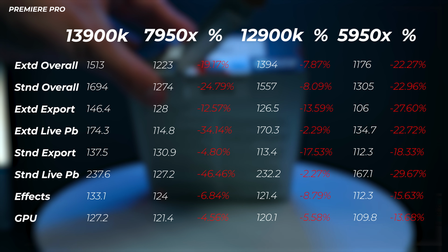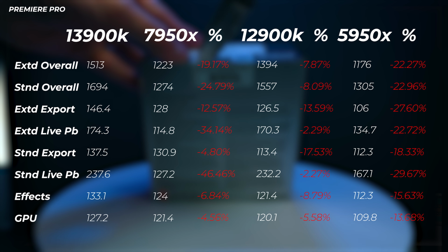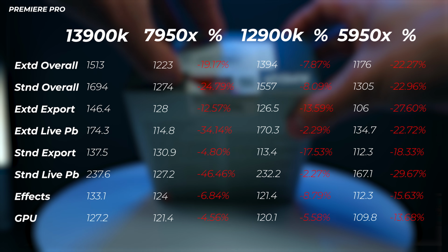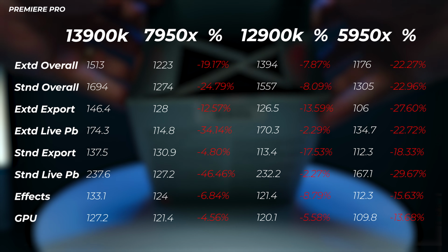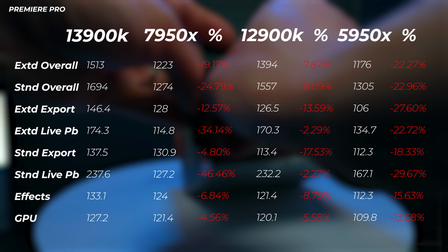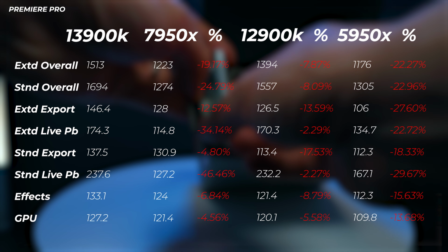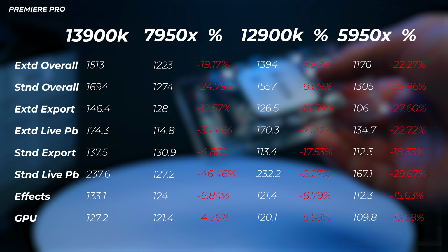As you can see, the 12900K is still about 12% faster than the 7950X, but most of it is due to the standard and extended live playback score. As you can see, the extended live playback score on the 13900K is about 35% faster, and the standard live playback score is almost double the performance. So about 47% faster there. And that's due to the iGPU inside the CPU, which was actually the same on the 12th gen. As you can see, the 12900K is also much faster than the 7950X in the extended and standard live playback speeds, because it can use the decoders or media engines inside the CPU.